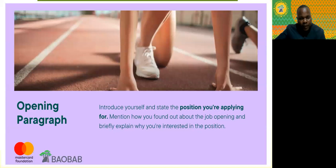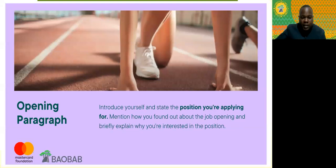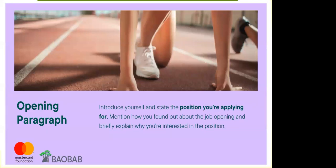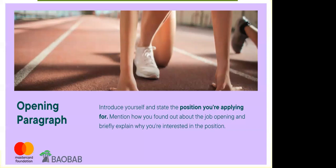And after that, you can have the opening paragraph. So the opening paragraph of your cover letter, you'll use it to introduce yourself, to state the position you are applying for. You can also mention how you found out about the job and briefly share why you're interested in the position. Okay, so very important. Don't start your cover letter by talking about your skills and experiences. Introduce yourself. I am so and so. I'm applying for this position. I saw your advert for this position on your website, on LinkedIn, and I'm happy to apply because I'm passionate about so and so, and I'd be interested in working in this organization because of this and this and that. Okay, so that's what the opening paragraph should be all about. It shouldn't be long. About 4 to 5 lines is enough. Don't go past that. It will be too wordy.